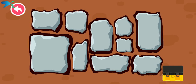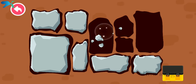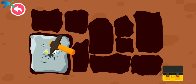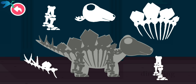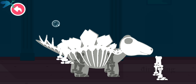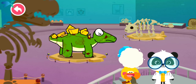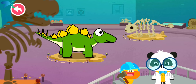Rock to see what's under there. Put dinosaur fossils together to see what dinosaurs look like. Give it a try! Amazing! I have pieced the dinosaur together! I get it now! Dinosaur model is fixed. Wacky, well done.